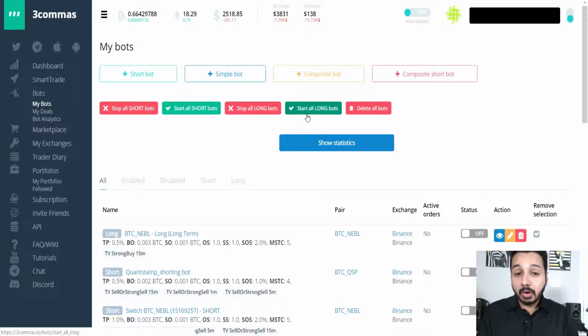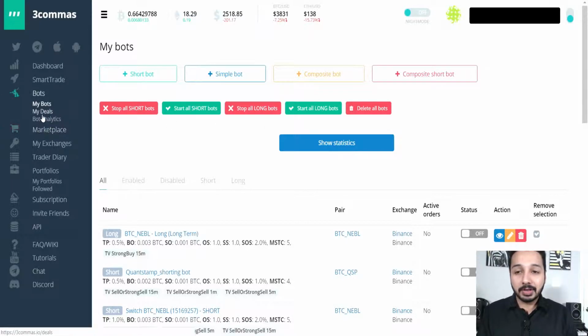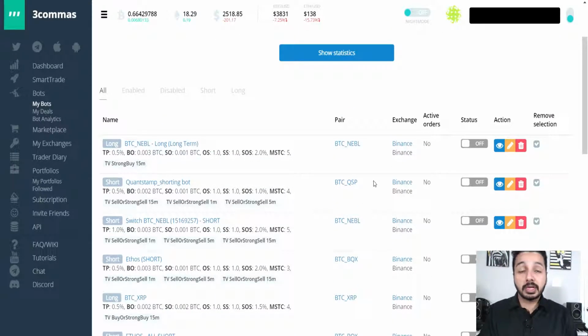And if you want to start all the long bots, what short and long means, we're going to again cover all of these in detail in another section. But here's where you see all of your trades and trading bots that are basically running.